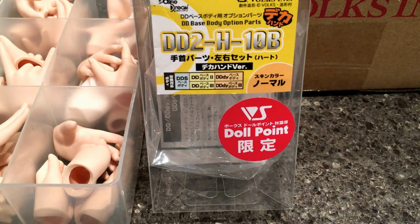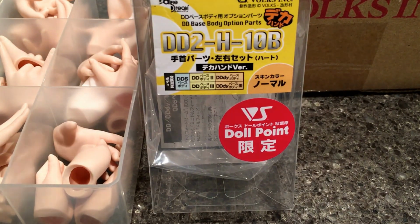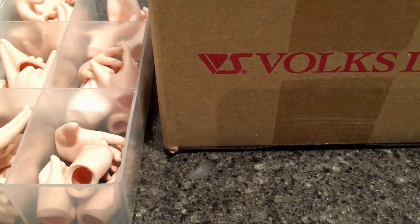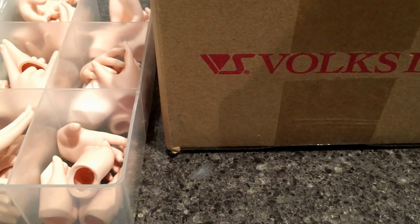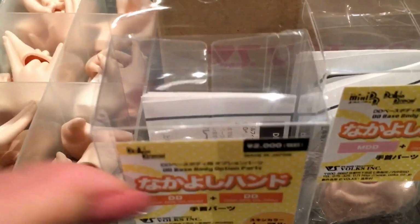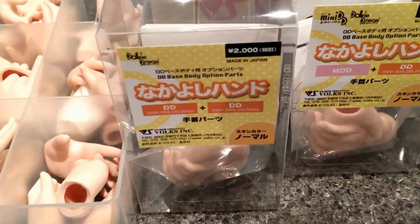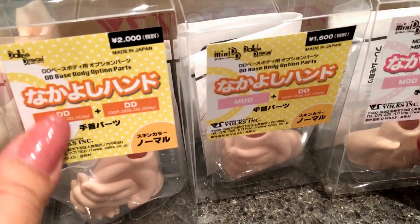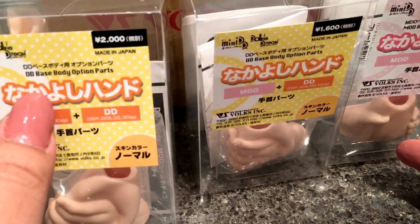Now, why am I talking about hands? Because Volks USA, and this is only Volks USA that I'm talking about, has finally made something that's been super limited, finally available for purchase. So, what am I talking about? It's these guys. The holding hands. These are so hard to find, or up until this point they've been so hard to find.